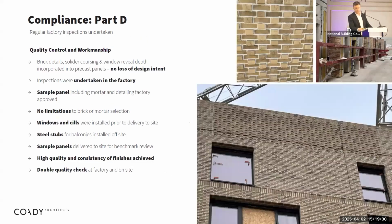Part D was the big thing really from a building control perspective in terms of workmanship. And the one thing I would say about it is, obviously, off-site construction does allow itself a better quality of finish, is what we had found, particularly when it came to things like the brickwork. And we had brick detailing in there that we wanted to maintain in terms of the Flemish bond and the rebated bricks that we wanted to create a feature, so it wasn't just one big blank facade of brick.